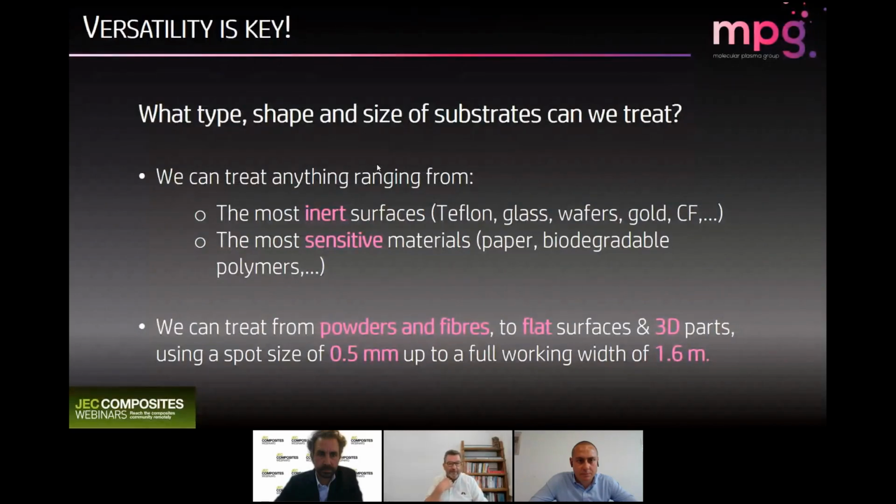So in terms of size and shapes, I saw some questions come by also around 3D shapes. In terms of material, we can treat anything. The most inert: Teflon, glass, gold, carbon fiber, it can be done. Down to the most sensitive materials: paper, biodegradable, etc. In terms of shape, we're talking powders, fibers, flat surfaces, 3D parts. And you go from a spot size today of 0.5 millimeters all the way up to 1.6 meters now.